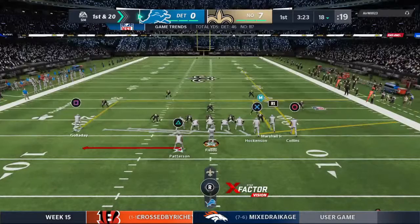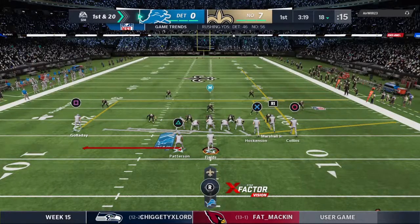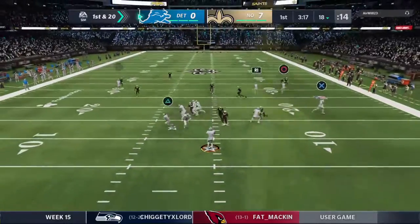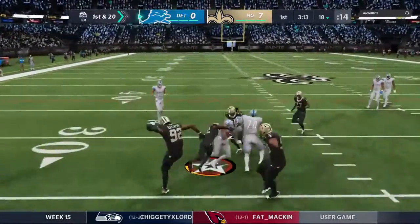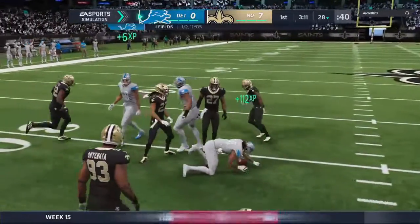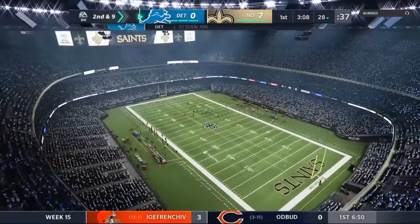So following the hold, they're in a bit of a hole here with a 1st and 20. Back to throw. He'll try and set up the screen. It's complete. That's a gain of 11. Would have been a first down if not for that penalty moments ago.